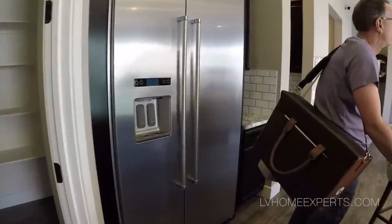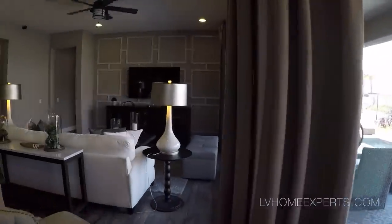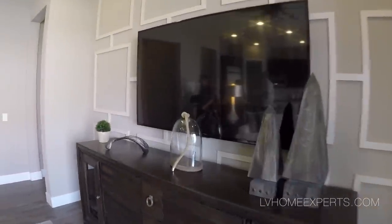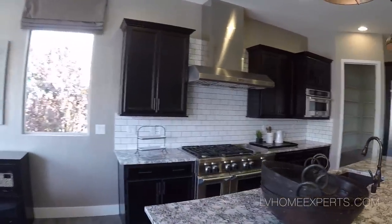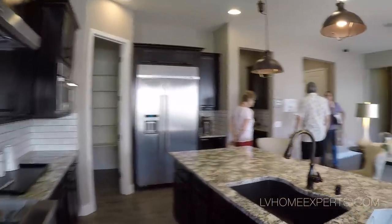Looks like you got your built-in refrigerator. So, I mean, this is a pretty decent size room for 2,300 square feet. So, let me know what you guys think about this property here. Do you think this property is actually worth the $436,000? Let me know in the comments below.